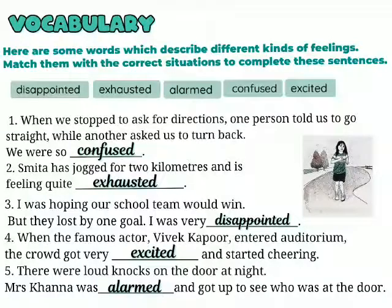I was very disappointed. Fourth one, when the famous actor Vivek Kapoor entered the auditorium, the crowd got very excited and started cheering. Excited. Fifth one, there were loud knocks on the door at night. Mrs. Khanna was alarmed and got up to see who was at the door. Answer is alarmed.